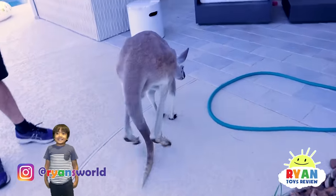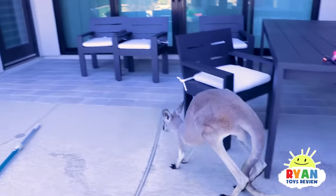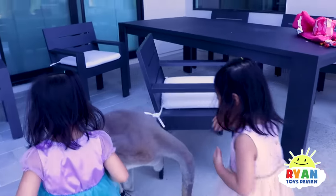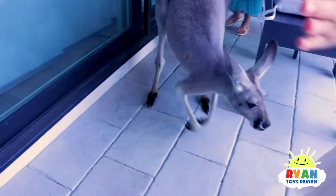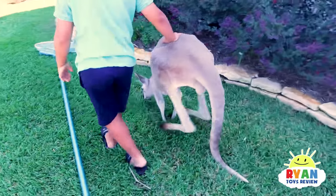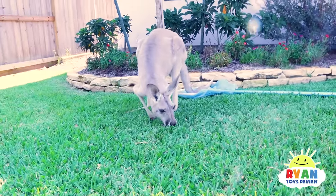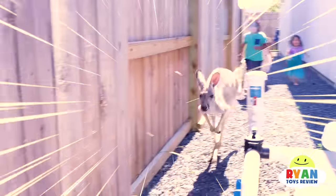His legs together. Oh wow. And he uses his tail as another foot. That's so cool. Whoa. They can bounce like 40 miles an hour when they want to. Something cool about kangaroo hopping is it helps their heart pump and it helps them breathe.